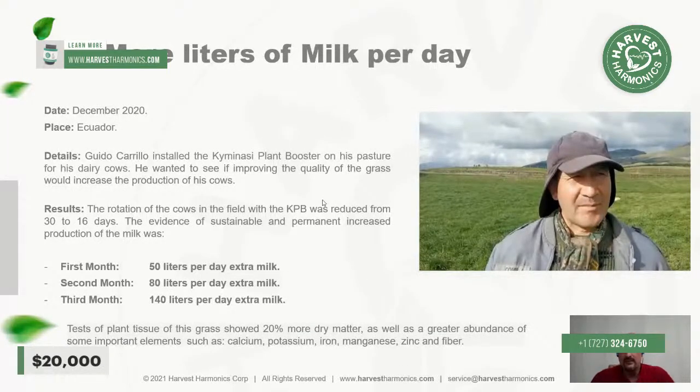So what he noticed is after 3 months of watering with Kim Plant Booster, just watering the grass, not even directly doing anything with the cows, he reduced his overall rotation time from 30 days down to 16 days. What does that mean? That means that he doesn't have to rotate that herd of cattle across such a large area because the grass is growing back twice as fast. It doesn't take as long for that grass to come back up.